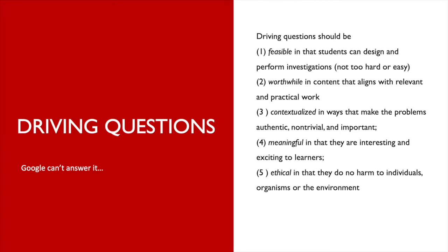The easiest way to think about what a good driving question is: Google cannot answer that question. So, think about it this way. The driving questions are feasible so that students can actually answer them, and they can perform investigations that are not too hard or too easy. They have to be worthwhile. They have to be relevant. Ideally, they're contextualized in ways that make them authentic or non-trivial and important. They're meaningful in that they're interesting and exciting. And it's always important to mention that, of course, they need to be ethical, or it shouldn't ever do harm to people or organisms or the environment.